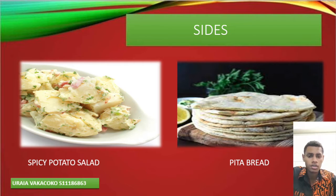Fattoush salad consists of fresh salad made up of seasonal vegetables. It includes lettuce, red onions, green peppers, and radishes, and is topped with the iconic baked or fried pita bread. And the dressing is poured over the salad.